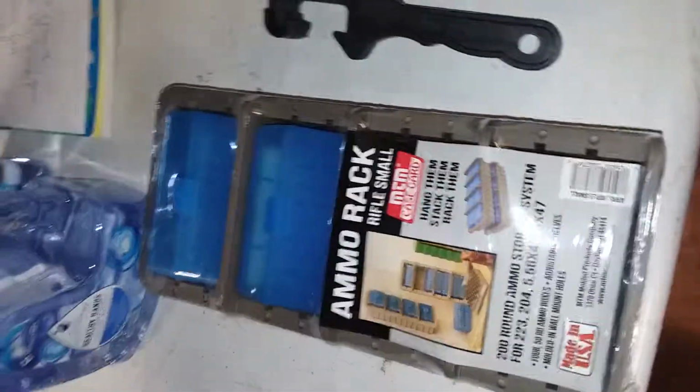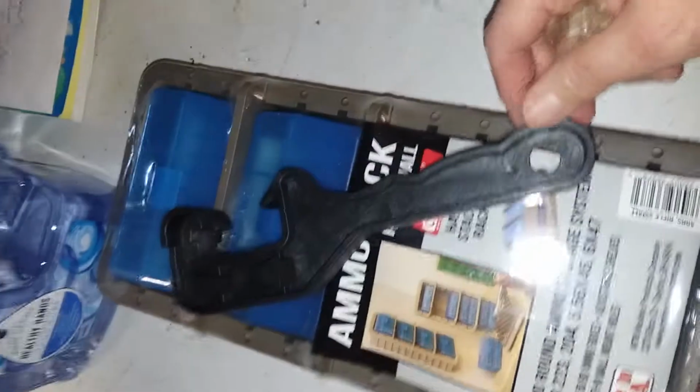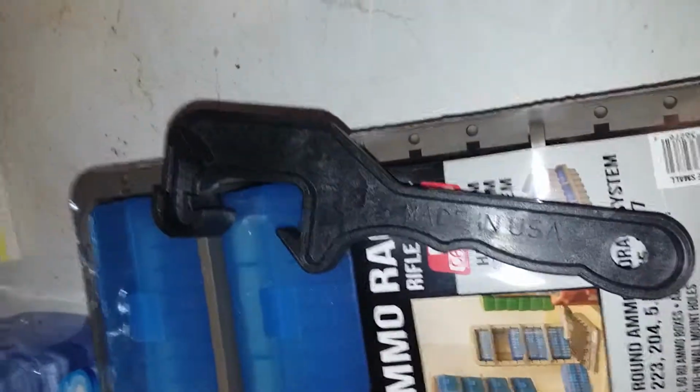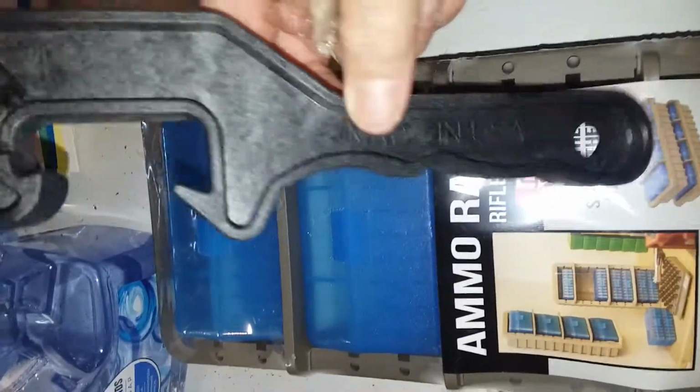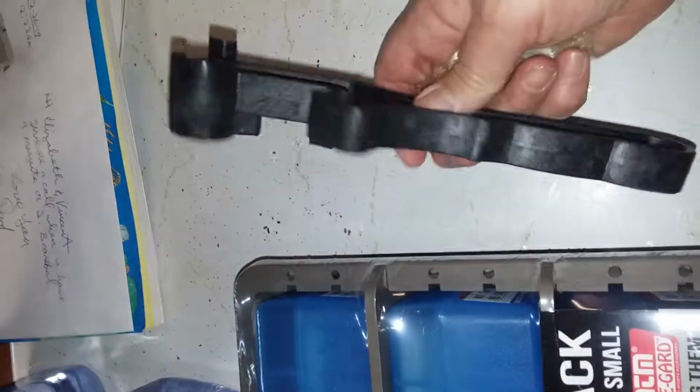Well, I just took it out of the box. What I got was another bucket wrench. I like to try the different ones from different companies. And this one's made in USA. It said it was an Augustin Farms one.